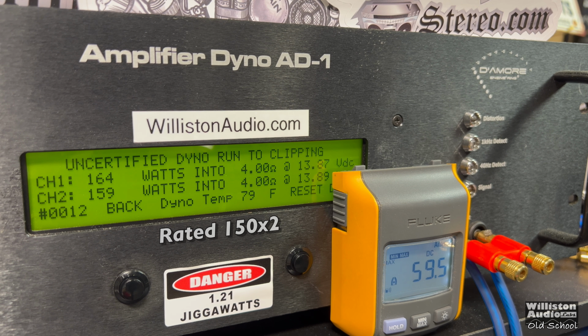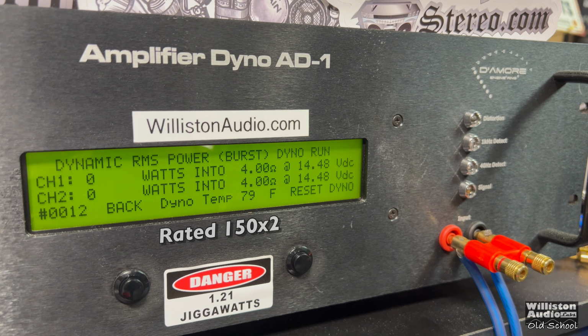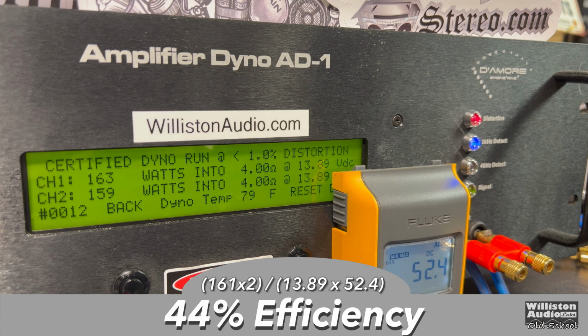Uncertified, again, right about the same. Uncertified takes us to clipping, of course. Dynamic sends a pulse tone into the amp, the IHF 202 tone. And you can see, again, this amplifier does have some dynamic headroom built in. Efficiency at 4 ohms bridged, 44%. So, again, that's to be expected.